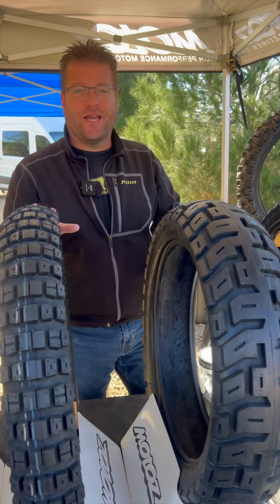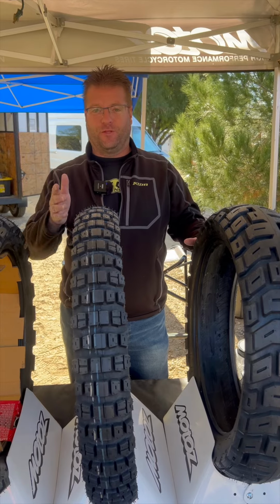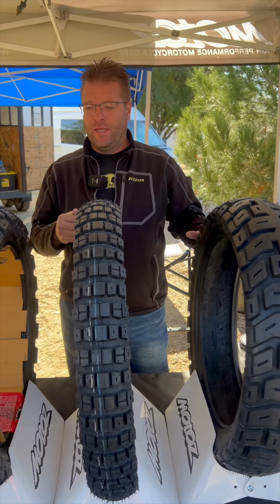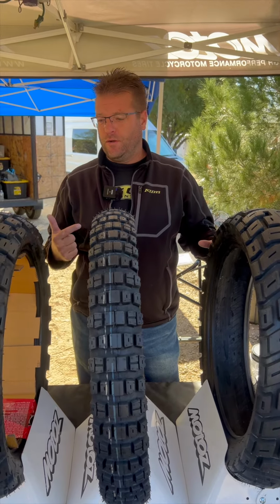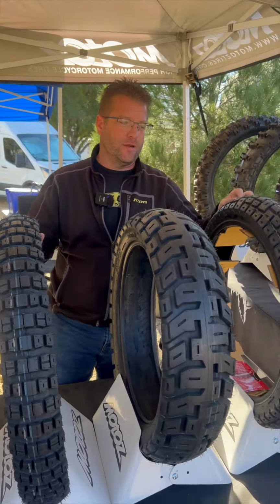Now let's talk front tires for a minute. We have a lot of different options depending on the type of riding you're doing. So if you're doing tons of street, but you still want to have traction when you're off-road, you can go with the Adventure rear tire, and then run the GPS front tire. Come on and take a look.